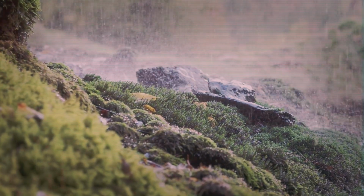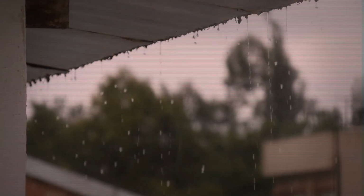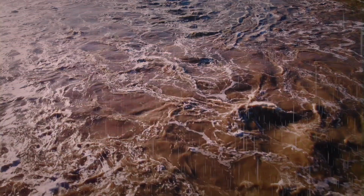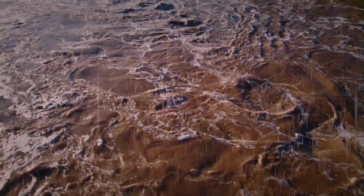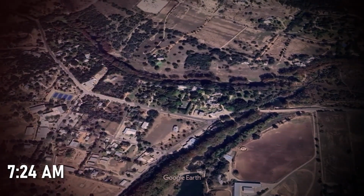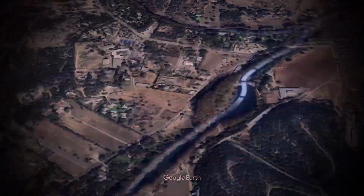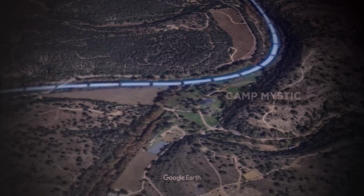The rain wouldn't stop. It fell at 3 inches per hour. Hurricane-level rainfall over ground that had been in severe drought for 2 years. The soil couldn't absorb anything. Every drop became runoff, pouring into the Guadalupe River. By 7:24 a.m., the Weather Service sent out a warning nobody had ever written before. A large and deadly flood wave is moving down the Guadalupe River.